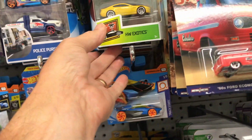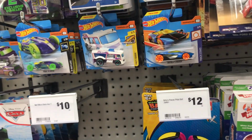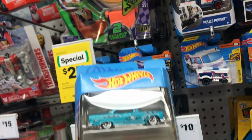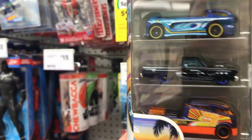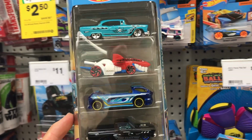Have a look at this. Here's that exotics pack. That looks really good. I do like that. And check this one out. These are all new. I haven't seen these. If I can get that off. They call this one Wave Crashers. But look, there's two in there that I really like, this one here and that very top one. Pretty dear though, 12 bucks, so $6 each. Don't know about that.